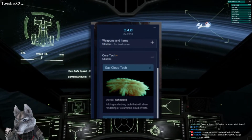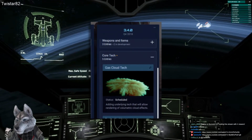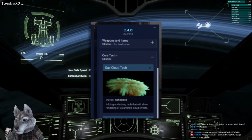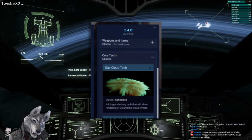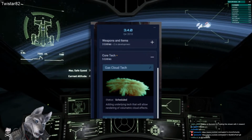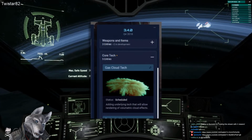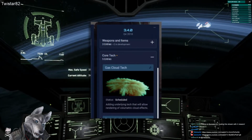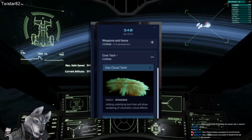I think having large swaths of space covered up in these gas clouds and whatever particulate matter, however it's scientifically designated, having areas that are obscured like this, having large areas where there is that mystery, where you could possibly set up a base or set up an ambush, or there could be an ambush waiting for you.